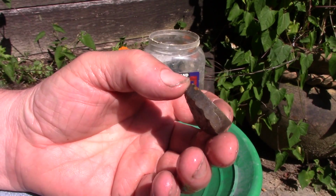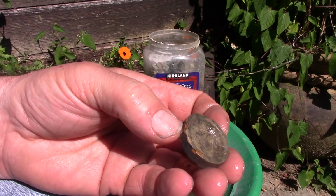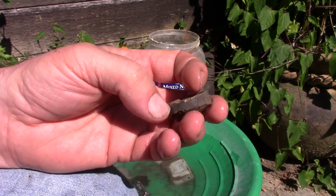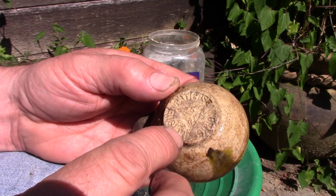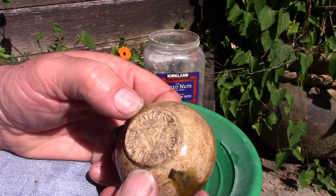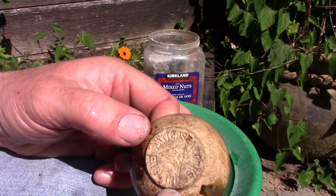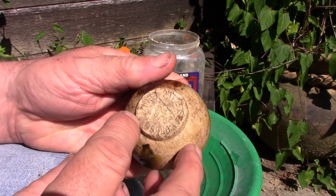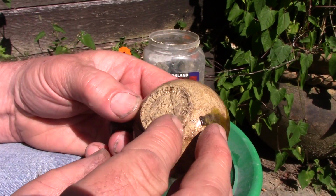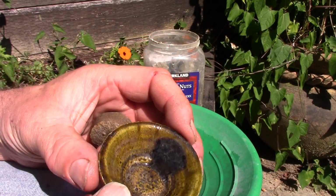There's the smallest crucible I think I've ever found. It is teeny. And here's a slightly larger one. See England down here, and then, shoot, I don't know what the bigger word is. It doesn't say Nipissing, it says something else. Anyway, so they imported these from England.